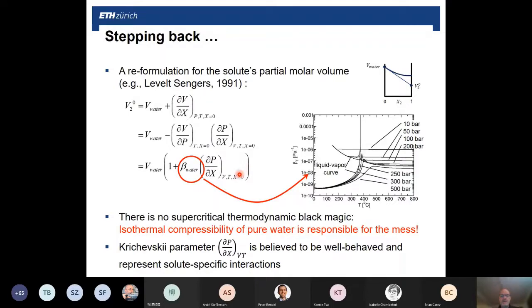And then there is this thing, the PDX, which is called the Krichevskii parameter. It's believed to be well behaved and represents solute-specific interactions. So if we understand the behavior of this with temperature and pressure, we can do thermodynamics of solutes even in supercritical or critical water.